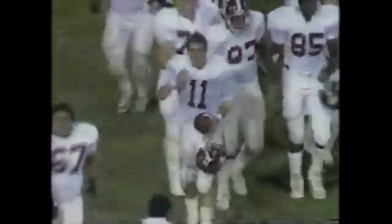The Crimson Tide of Alabama, looking more and more like real red elephants, defeat the Georgia Bulldogs by a score of 20-16.